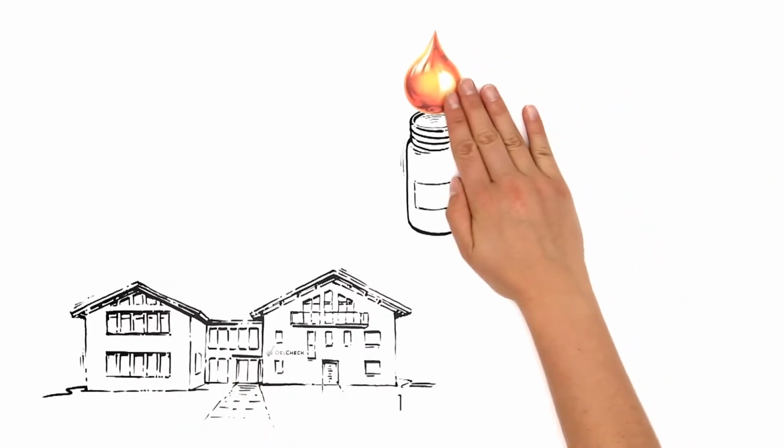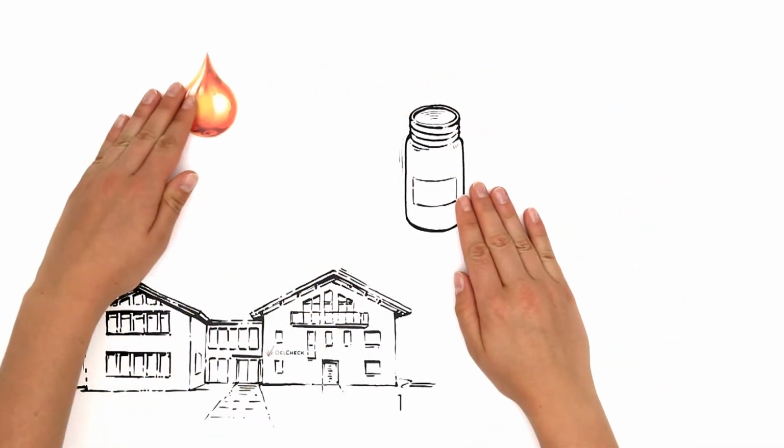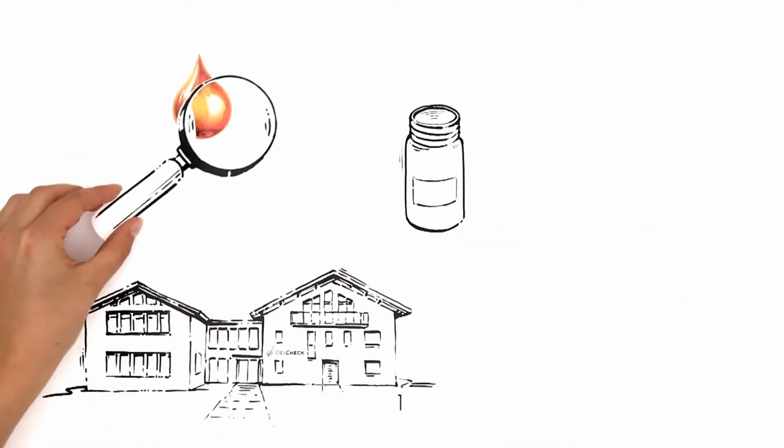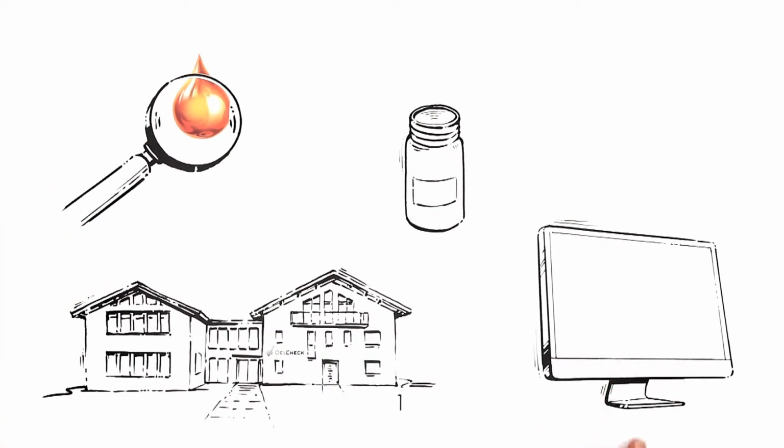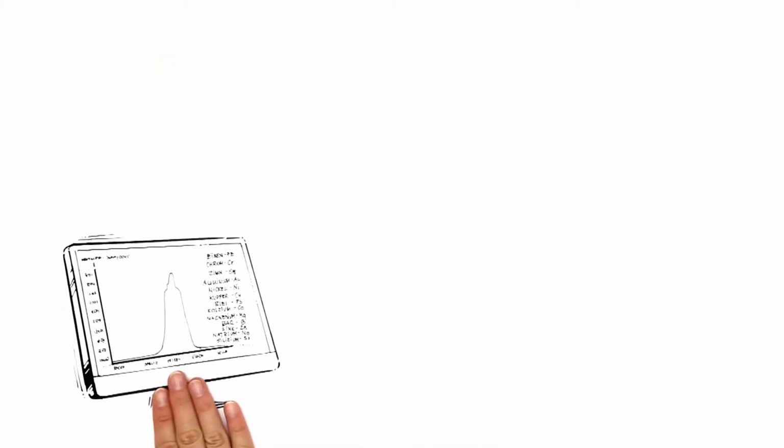At OELCHECK, the oil is first analyzed in the laboratory using a wide variety of state-of-the-art analysis equipment. Mr. Smith's sample is tested, among more than 30 other data, for oxidation, to ascertain whether the high temperature in the gearbox has already damaged the oil. Wear metals, which could have been the cause of the vibrations, are also analyzed.